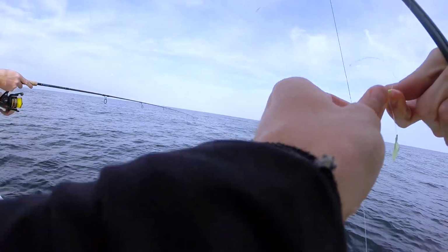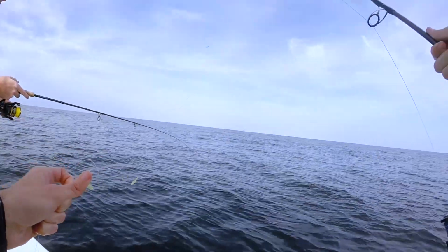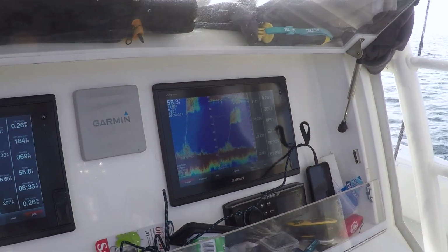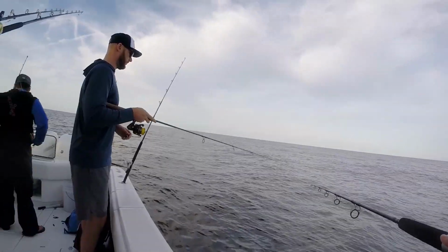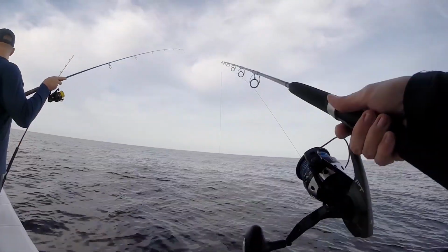Nothing fancy about what we're doing to get them. Just using some little sabiki rigs, like number 8 or so. Nothing special about them, but dropping them on the spot and jigging them up and catching some good bait to make for some good fishing later.